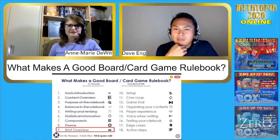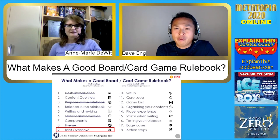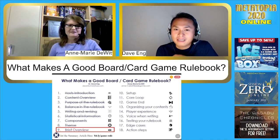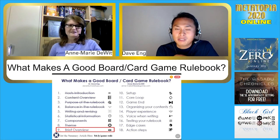Next area I wanted to talk about was providing a brief overview in the rulebook. I realize that some rulebooks include these, some don't. But I find that this is a really great way to cater to the player experience. When I talk about a brief overview, what I really mean is, now that we've explained the components included in this game and the overall theme, the brief overview would be like, okay, this is who I am. In this game, it's broken up into, say, 5 different rounds.